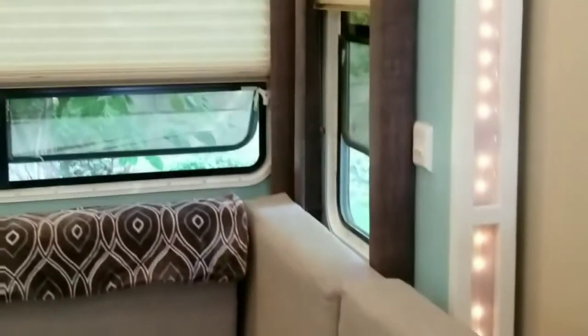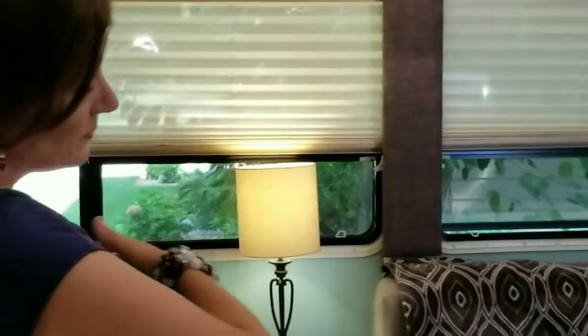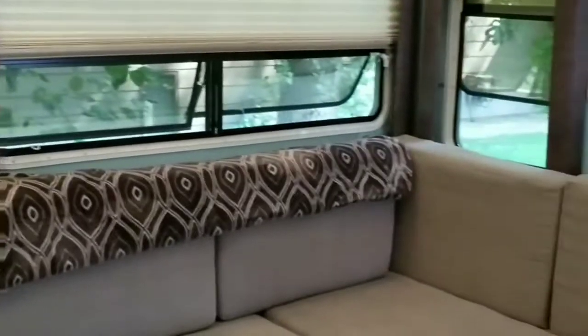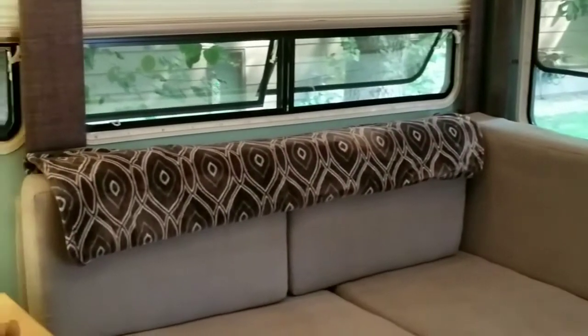As you can see, if you remember our before picture, this was one long couch, and everything in here was brown. The walls were brown, the woodwork was brown, and so with the help of a lot of family members, we took the couch out and we custom built this couch. My dad helped, my brother-in-law Ron helped, and I helped build the couch. You can see that the drawers open for storage, which is really fun.